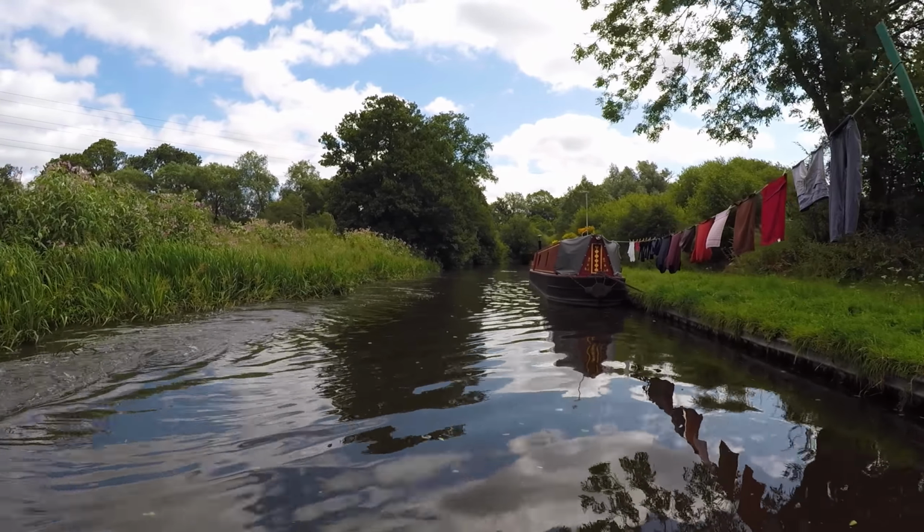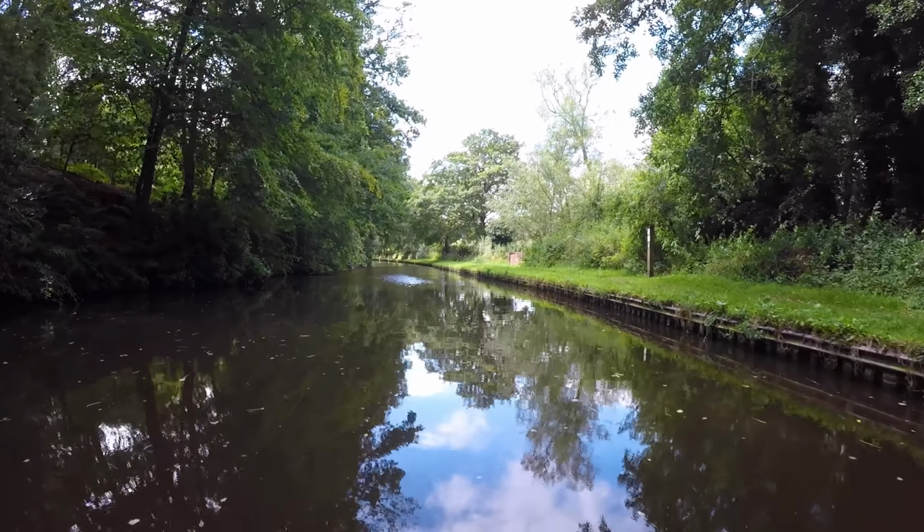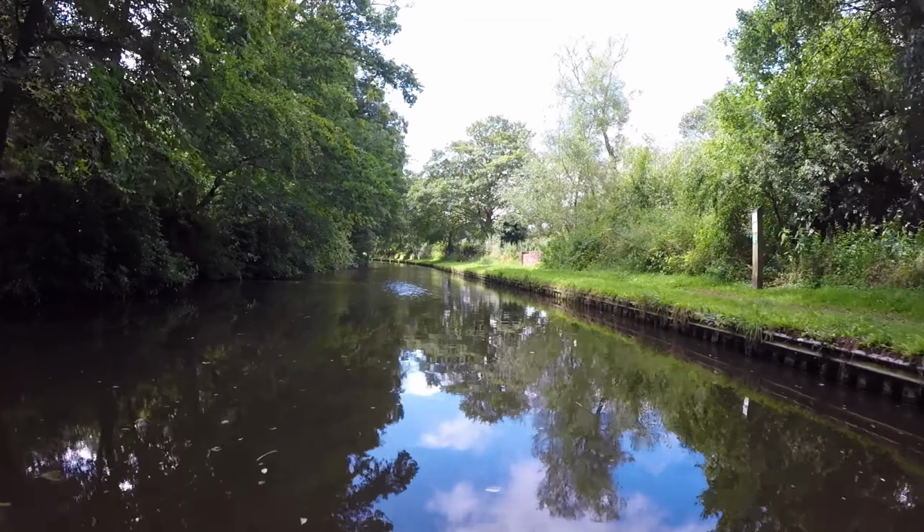As record summer temperatures were forecast, it was great to be able to move my entire home under the cover of these trees, protecting it from the sun's heat. It turned out to make a huge difference to the temperature on board, and something I shall remember for the next heatwave.